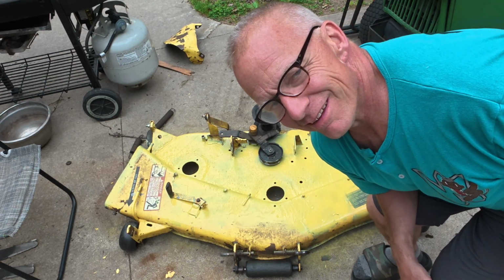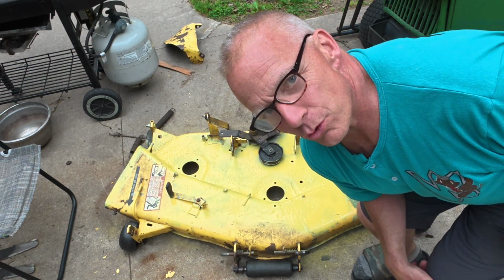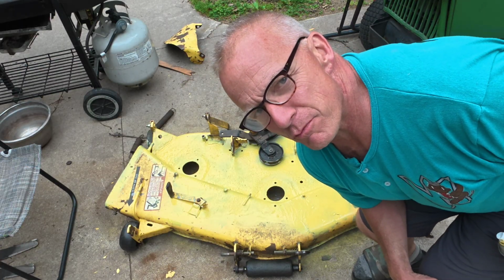Good enough. It's just an old 40-year-old John Deere tractor. I'm just trying to keep it from rusting more.